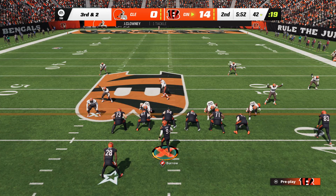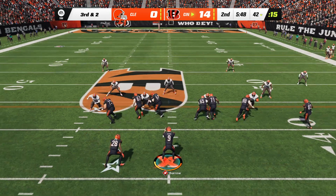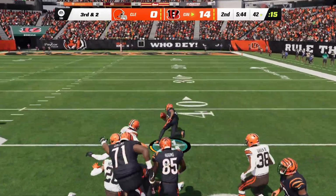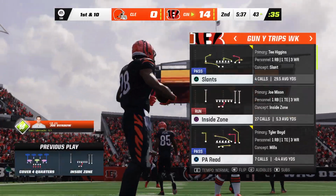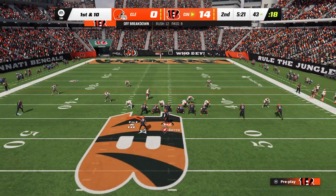This offense so far on third down, they've been okay. 2 for 3 thus far. Here it's 3rd and 2. Burrow going to give this to Mixon. And a strong run that time as he's across midfield and down to the 43. 81 yards rushing for him as he has been tough to stop here in this first half.